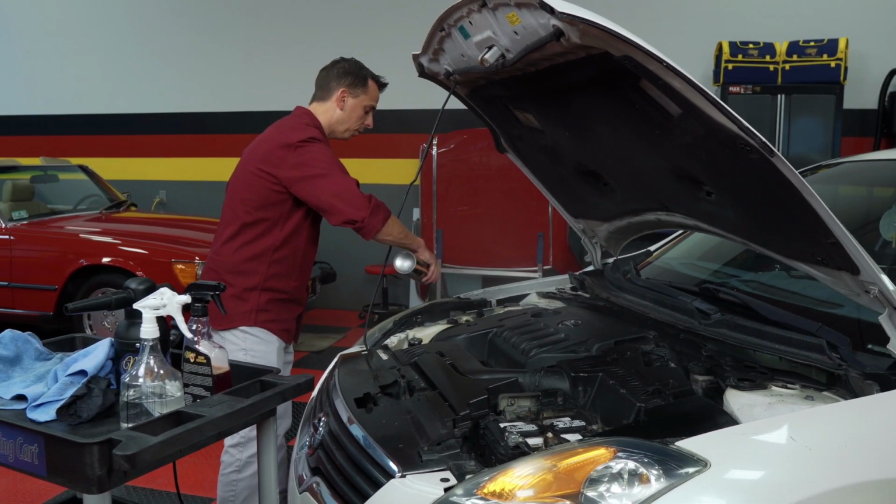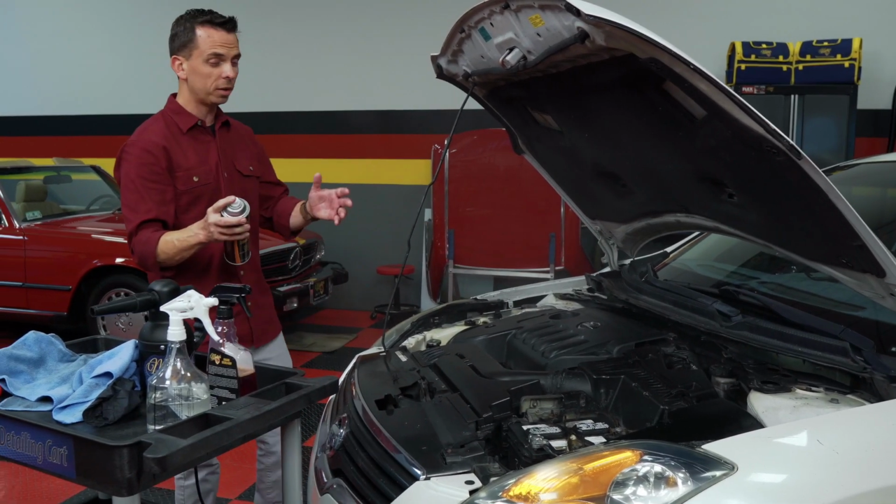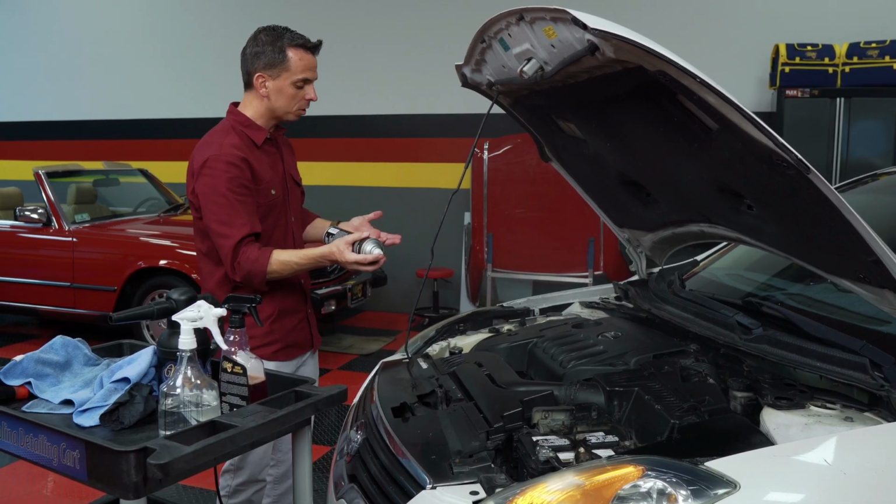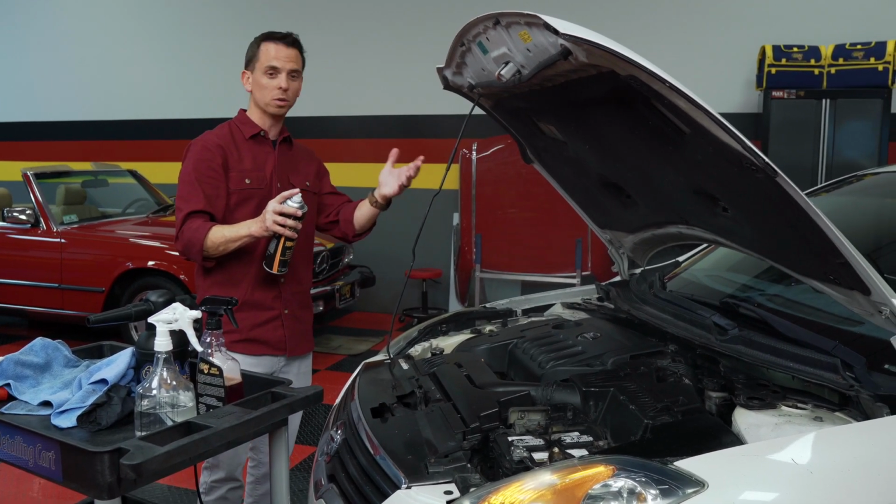So there are several benefits to detailing your engine bay. Number one, it increases the value. And number two, it makes things easier to diagnose because obvious leaks are much more noticeable.